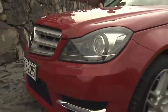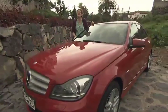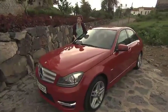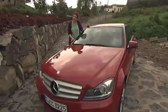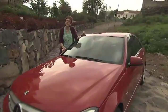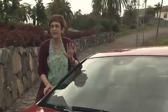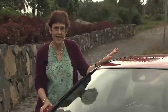We're here in the Canary Islands with the Mercedes-Benz C-Class, perhaps the most important car Mercedes-Benz will release this year. The C-Class started life as the 190 back in the early 1980s, and we were a little nervous about this new baby Benz. Well, since then, this car has sold over 8.5 million cars worldwide. It is now the heart of the Mercedes-Benz market.